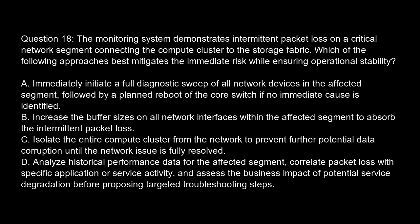Option A. Immediately initiate a full diagnostic sweep of all network devices in the affected segment, followed by a planned reboot of the core switch if no immediate cause is identified. Option B. Increase the buffer sizes on all network interfaces within the affected segment to absorb the intermittent packet loss. Option C. Isolate the entire compute cluster from the network to prevent further potential data corruption until the network issue is fully resolved. Option D. Analyze historical performance data for the affected segment, correlate packet loss with specific application or service activity, and assess the business impact of potential service degradation before proposing targeted troubleshooting steps.